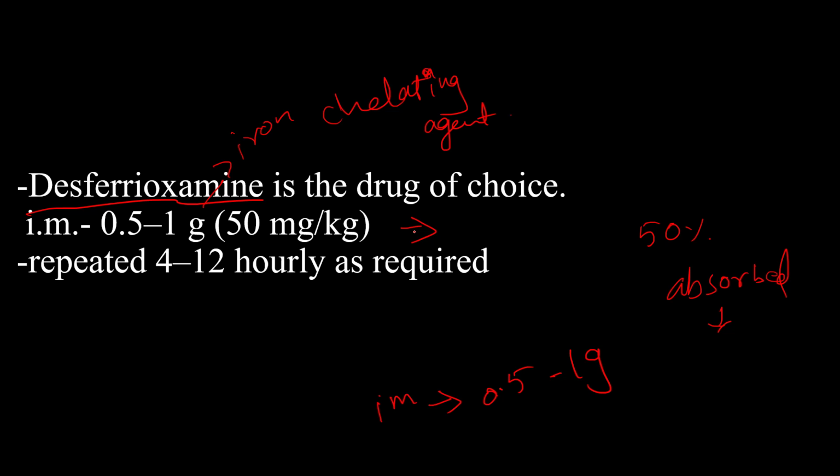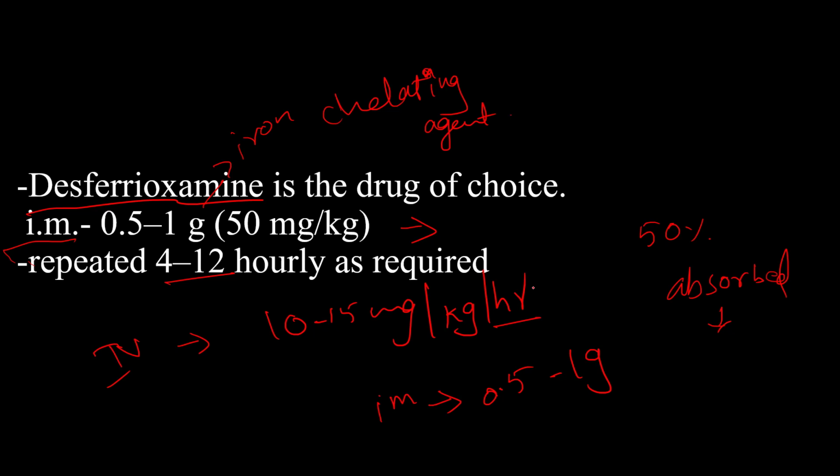But if the patient is at the stage of shock, we can't give this IM because it will take much time to reach the circulation. So we have to give IV 10 to 15 mg per kg every hour, here for 4 to 12 hours. If the patient is in an unconscious stage, then we can increase this dose. The frequency will be the same. We can give 75 mg per kg per day.